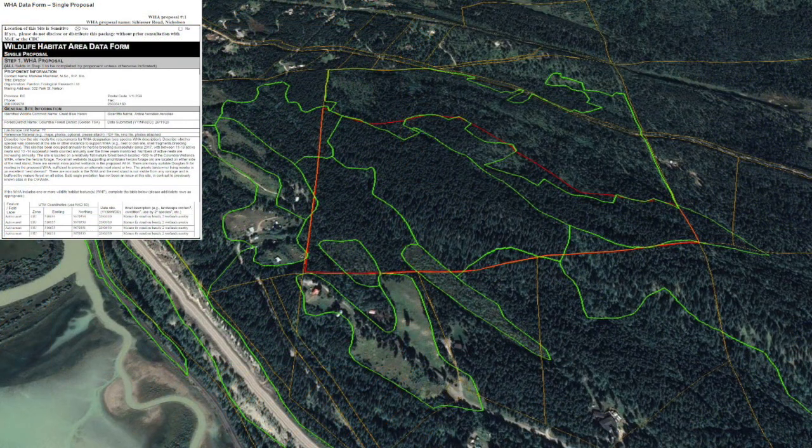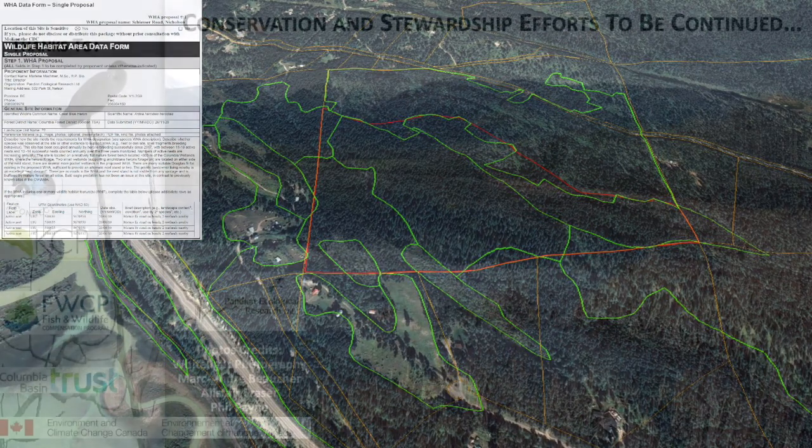The red WHA boundary includes all active nest trees, several alternate nest stands with age class 7 to 8 Douglas fir buffered from roads and human disturbance, as well as 2 small wetlands, nests of pileated woodpecker, brown creeper, and several nests used by cavity nesting ducks. A wildlife habitat application was submitted, which is undergoing First Nations and public consultation prior to approval.